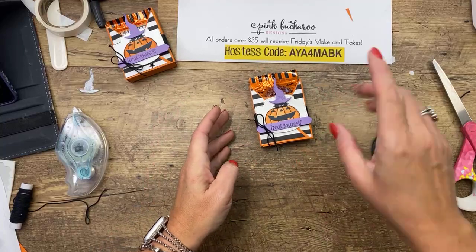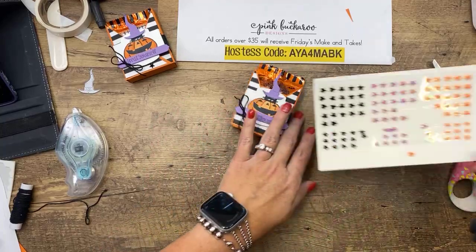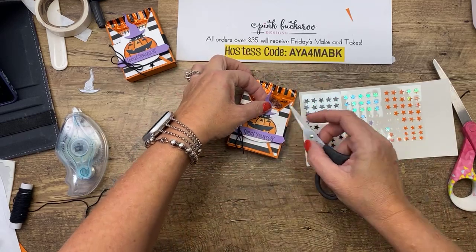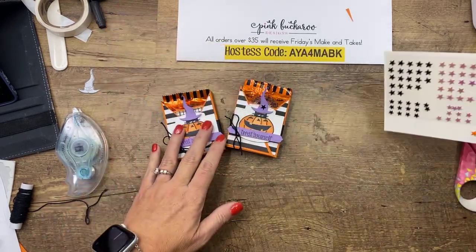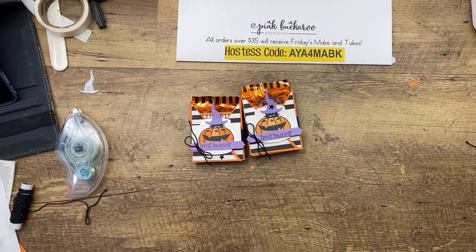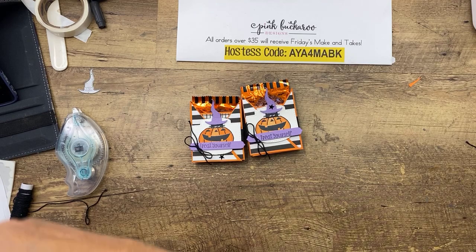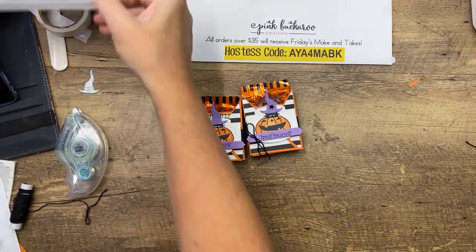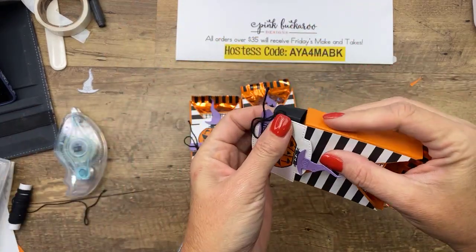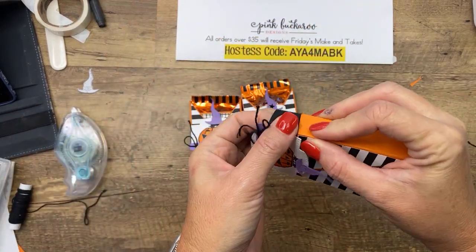Okay, there we go. Whoa, nope, we gotta have a star. Get those cute stars and put a star on the little witch hat. And there we go. See, that's not dark and spooky and creepy. It's very cute. Halloween can be cute and fun and innocent, I think. I mean, you've got a little cat and a pumpkin.